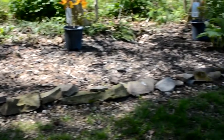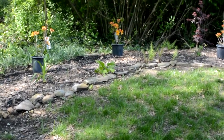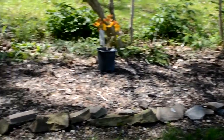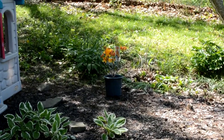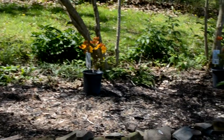bed, we're going to extend it. That way I'll have more room to plant in the future, but for now, planting between these guys will be just fine. I'll just have to move it within probably 5 to 10 years, which at that point, I don't even know if we'll still be in this house, but we'll see. All right, guys, so I'm going to go ahead and get started.